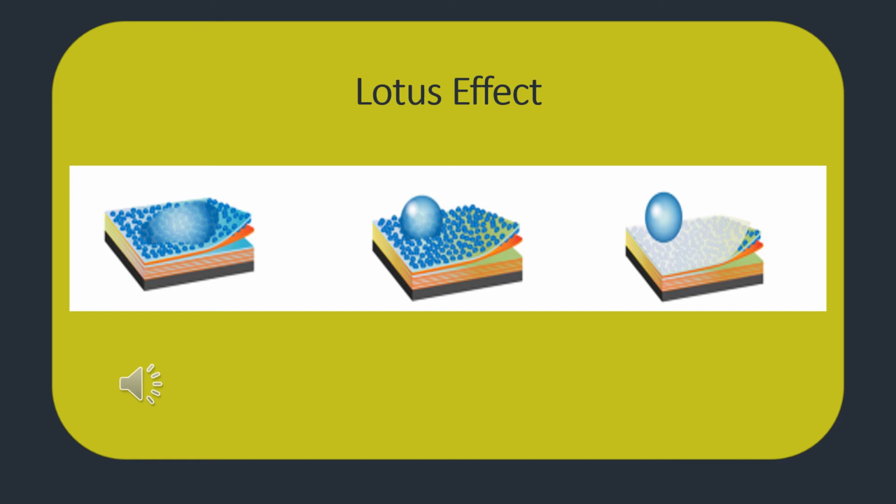The first picture shows us a normal surface. The drop can fill spaces, which we call irregular holes. The surface will be wet, and the second one, which has fewer holes, will be wet too. The last one is a surface with coating. The surface is so smooth, and the water drop can't hold on to the surface and slides away.